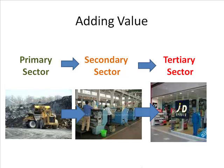Now, in terms of adding value, when we collect the raw material in the primary sector, the value is very low. Once we take that raw material and manufacture it in the secondary sector to create a finished product, we've increased the value of that product. Once we put that finished product onto the shop floor and sell it, we've again increased that value. So you can see that from the primary, secondary, and tertiary sector, we've increased the value along that journey.